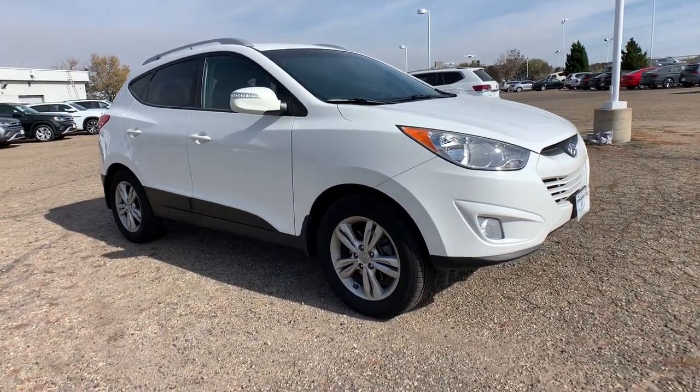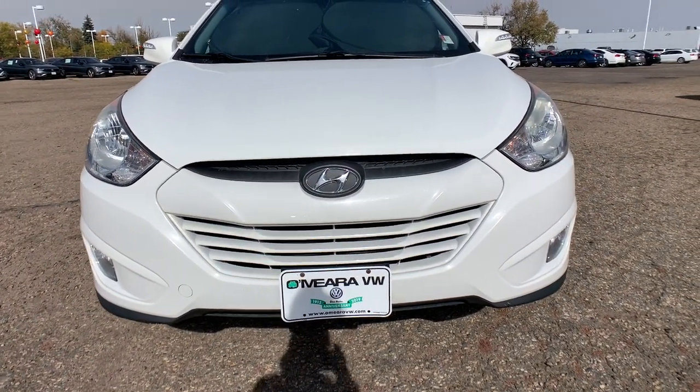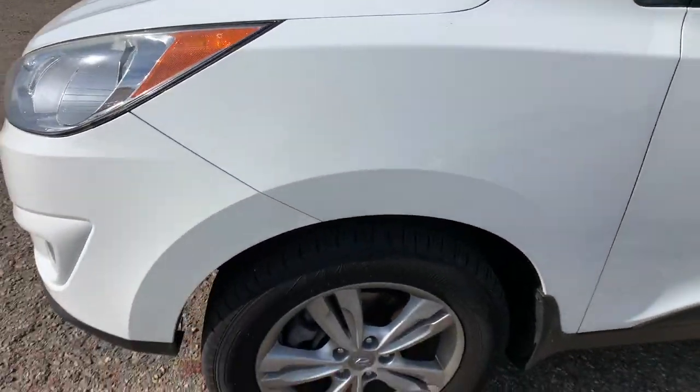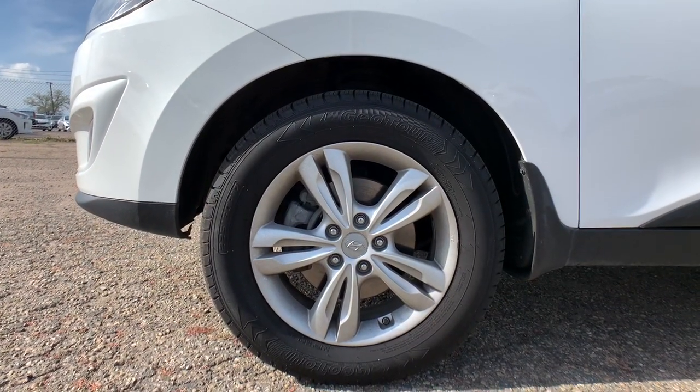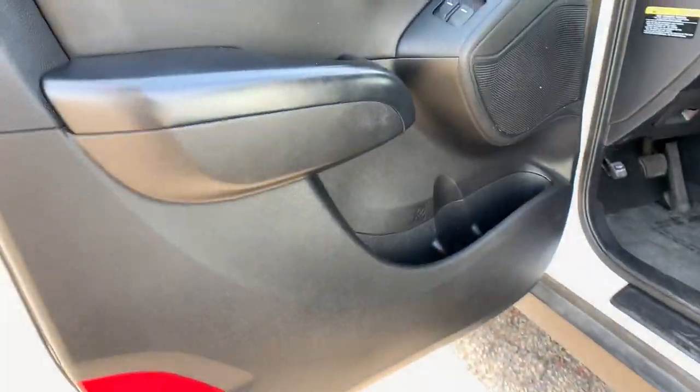These are just some of the great options this vehicle comes with: keyless entry, satellite radio, fog lamps, heated mirrors, aluminum wheels, Bluetooth connection, steering wheel audio controls, heated front seats, and stability control.